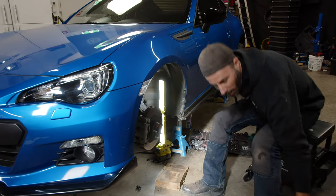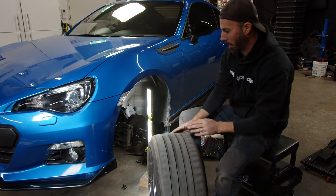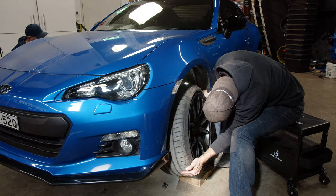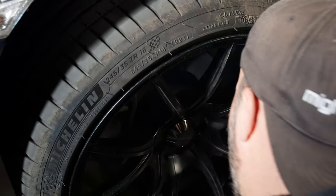Under tension. You should be quite careful. All right, so we are going to put the front wheels back on. Then we're going to take the rear wheels off. Even if we don't need to, we're going to anyway, because it might make things a little bit easier for us.